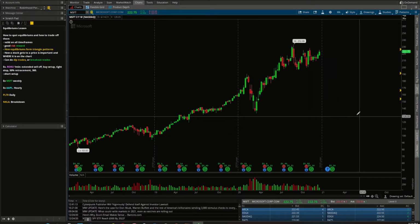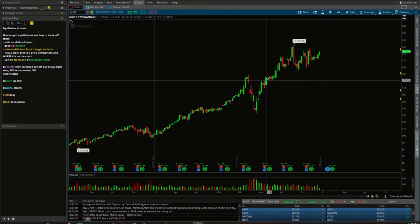Our next example will be on Microsoft, and this will be on the weekly time frame. So each candle represents a full week of price action. And look, I love it when stocks go sideways because it means they're gearing up probably in some sort of equilibrium and to pop higher.